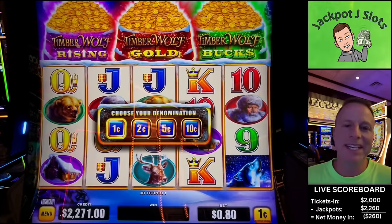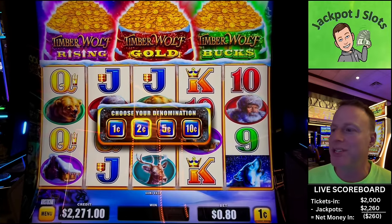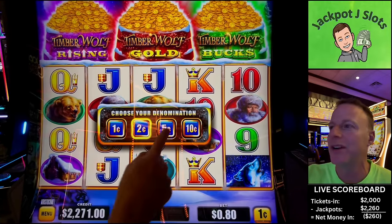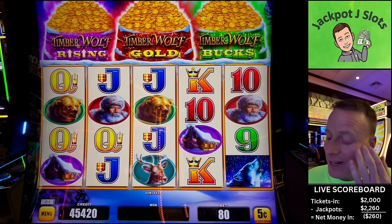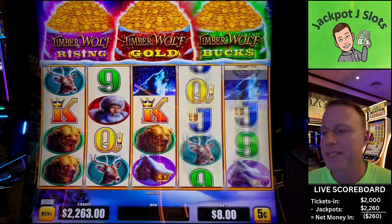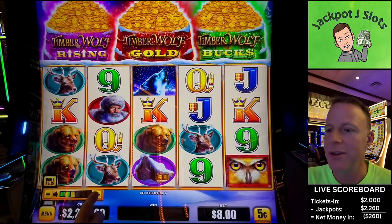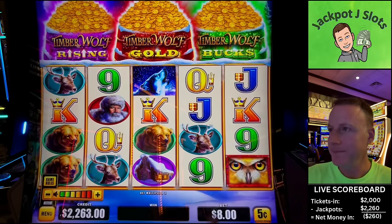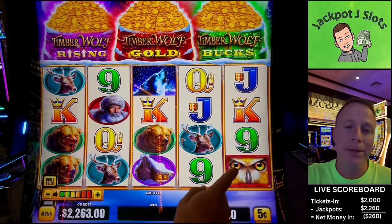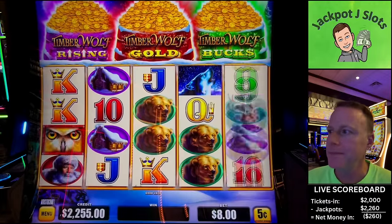All right, we decided to play some Timberwolf. People seem to love this game. I haven't really played it much, so let's just go right ahead. We brought the ticket over. Let's see. What if we go 5 cents? $8 spins. Every time one of those goes, there we go. We had no volume. Purple, red, and green. Anytime one of those hits, it can pop it.